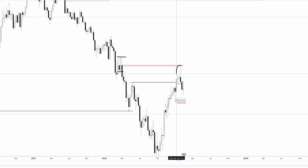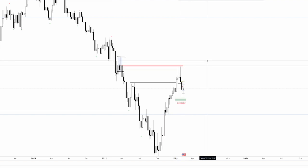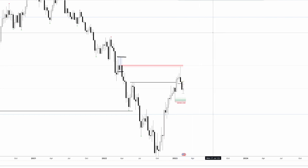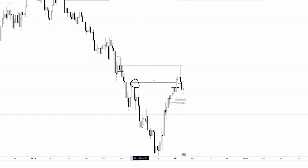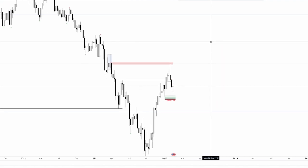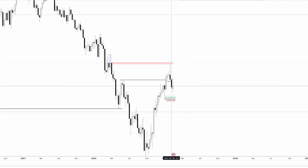And as we can see, 2 weeks ago, we got a nice rejection, an FU wick, followed by an initiation in the next candle. So really this week was just about, are we going to see a continuation of that momentum, or are we going to see a reaction out of this whole FU wick that broke structure here to the upside? So we're kind of in between both of these areas now. And let's dive into the lower timeframes.